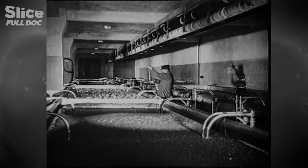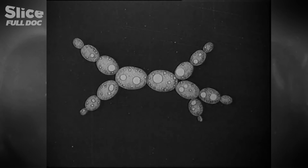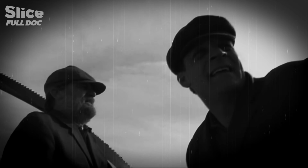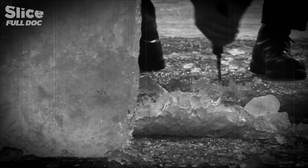Conversely, bottom fermentation yeast needs low temperatures and settles to the bottom. Prior to the invention of the refrigeration machine, bottom fermentation brewing was only possible during the winter, and the brewing also required frozen lakes close to the brewery.